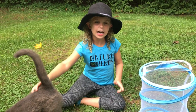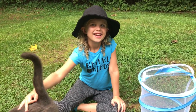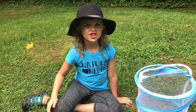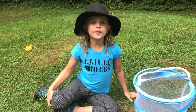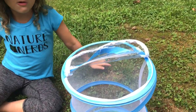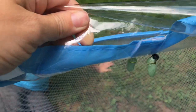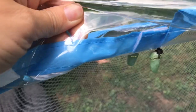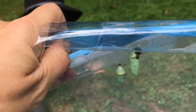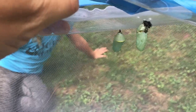You know that big caterpillar that you saw? Now it's in its chrysalis. It's in its pupa stage of metamorphosis. It's in there for about 10 to 14 days. It will come out as a butterfly, turn around on the place that it had its chrysalis, dry its wings off, then fly all the way to Mexico.